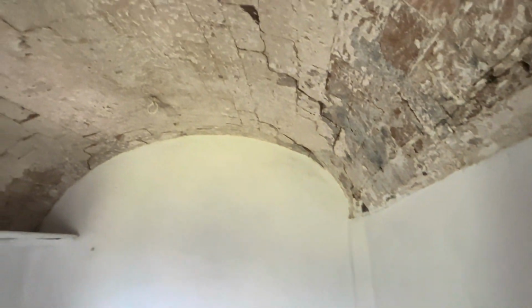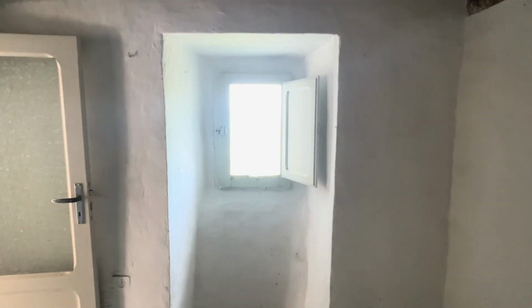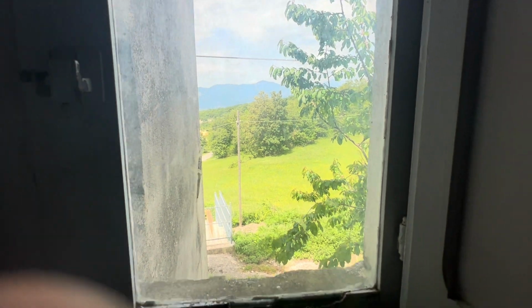This is, we go into one of the bedrooms, theoretically. You could have it as a lounge or something like that. Beautiful vaulted ceiling. That hook actually has the prosciutto. In the olden days, the hams used to hang from there. As you can see, the walls are really thick, about 1 metre thick. That's a bit of a dirty window, but as you can see, really nice views out of there.